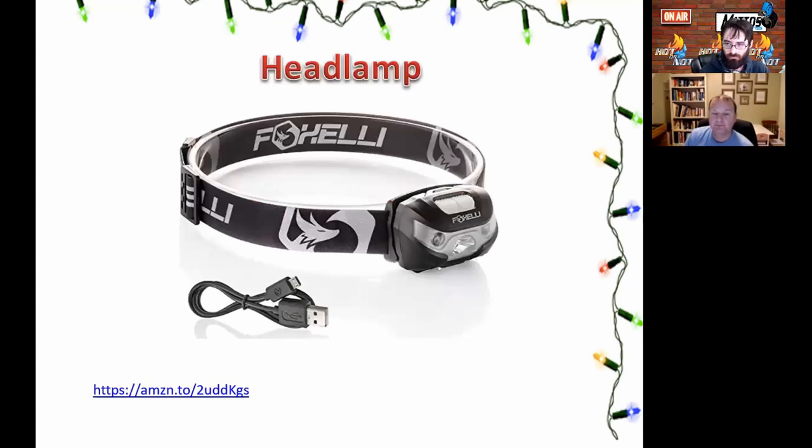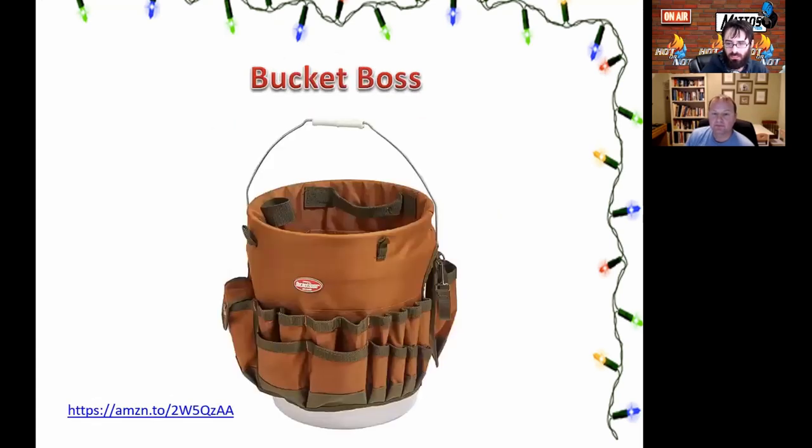Mm-hmm. And the next thing I think is kind of a safety thing too is these bucket bosses. Not having your tools all around the ground, having an area that you can just throw them in and carry it on a bucket, it's a lot safer going up a ladder, putting your tools in that. Yeah, that's the thing I love about this. You could literally just throw in your tools and it's easily accessible. I mean, tool kits are nice, but sometimes you're going to have drills or other miscellaneous things and you can just put it in there.